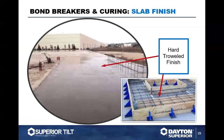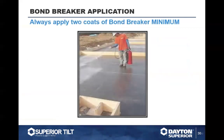Bond breakers and curing. Always make sure you have a hard steel trowel finish to start with. You basically then will apply your curing compound, remove all rebar from that. Once you put your curing and your bond breaker down, the bond breaker is going to go in at 2 coats, applied in 90-degree fashion.